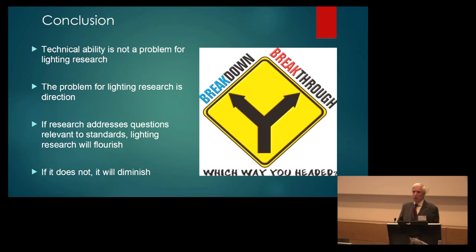So, my conclusion from all that is basically, at the moment, technical ability is not a problem for lighting research. It was a few years ago, but standards in terms of statistical analysis and measurement technique and so on have improved. The problem for lighting research is one of direction. If researchers address questions relevant to standards, lighting research will flourish. If it doesn't, then I think it will diminish as being seen as irrelevant.